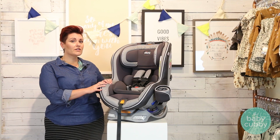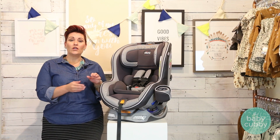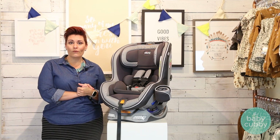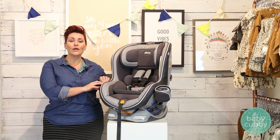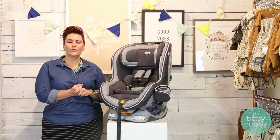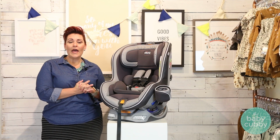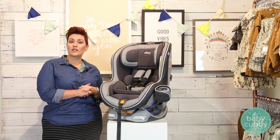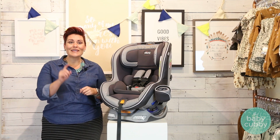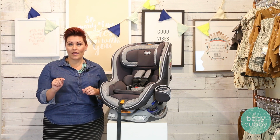Okay, so this car seat has a pretty good weight range. You can start using it as little as 5 pounds, so you can bring your baby home from the hospital in this seat. Now rear facing, you can go up to 40 pounds, which is pretty average for a rear facing weight capacity. And then forward facing, you can start using it at 22 pounds up to 65. Now 22 pounds is a minimum, not recommended.